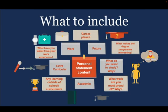With regards to what to include, I've put a few suggestions on this slide. So you can talk about things like work. This could be work that you're currently doing, any part-time work you might have. If you're talking about part-time work, don't feel like you have to try and make it super relevant to the course that you want to do.